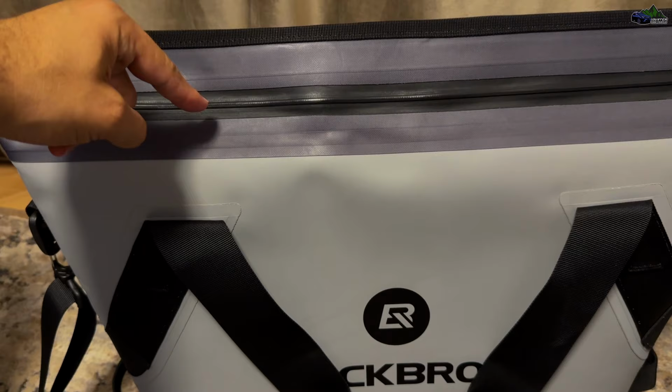It has four layers of material: TPU and 420D nylon on the inside, a 25 millimeter insulated cotton layer, and an outer layer of 840D nylon. In this bag, your drinks and food will stay cold even on a sunny day. With more than 20 liters capacity, this will satisfy your daily needs. And with the 100% leak-proof zipper, you can take any drink or any food you want with you. It will stay cold up to 48 hours.